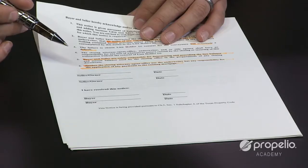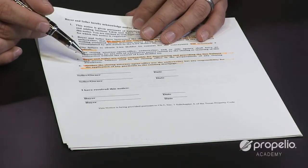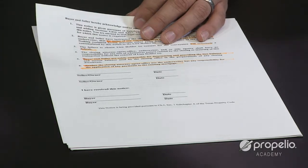And then neither the closing agent or attorney has been responsible for any of the underwriting of the buyer.